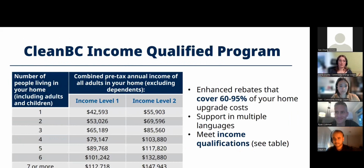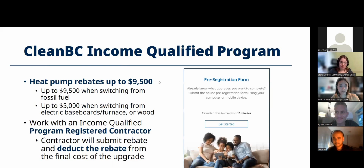And lastly, part of the Clean BC family of rebates, a very new program. It's great. It's an income qualified version of the Clean BC rebates. So if you find yourself in one of those income brackets here, you can get the normal rebates just enhanced. So they will cover either 60 or 95% of your upgrade cost. For heat pumps specifically, because you could also get that for insulation and windows and things like that, that means up to $9,500 for switching from a fossil fuel, or up to $5,000 for switching from electric baseboards.